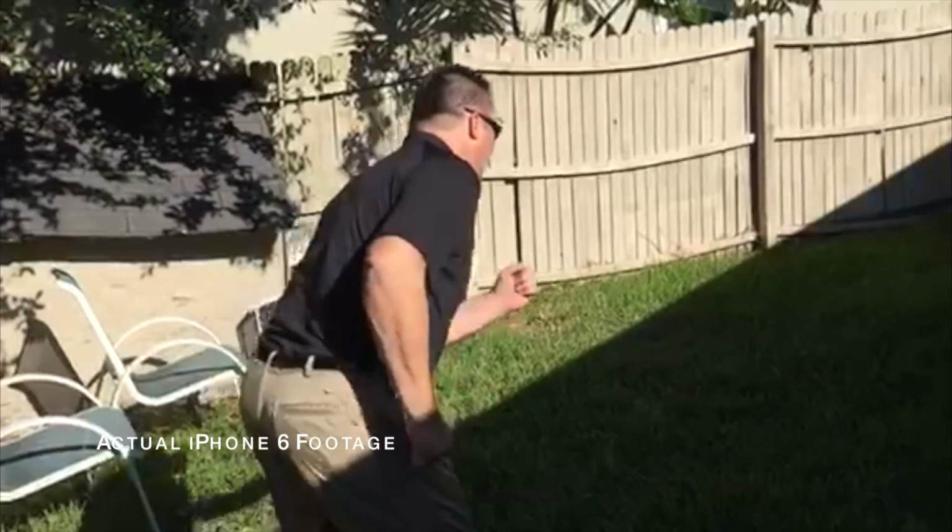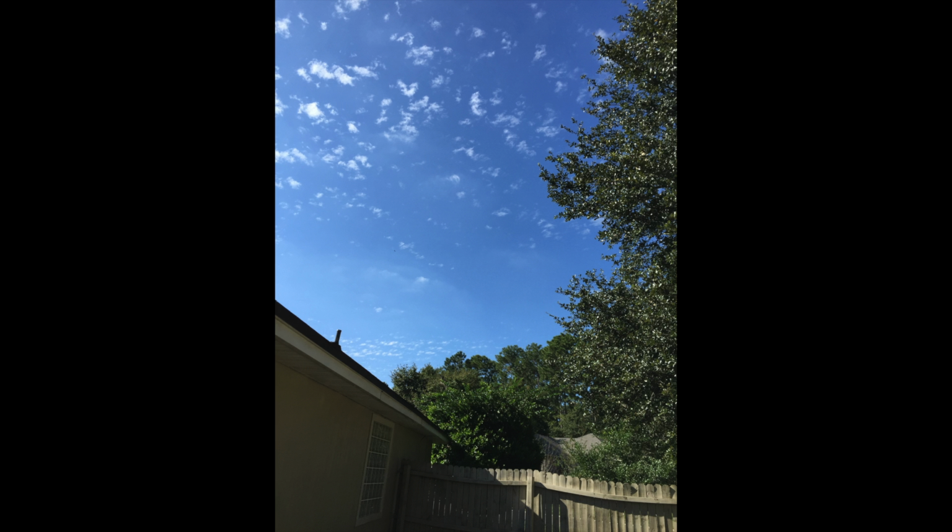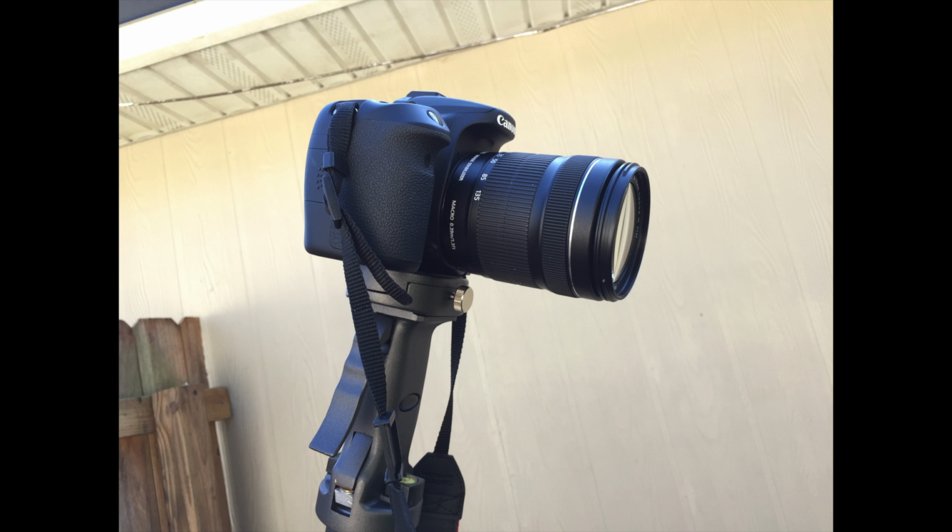The only two cons I could come up with for the iPhone 6 camera is that optical image stabilization is only available on the 6 Plus, and I would have really liked to have that on my 6. And I would have also liked to see an overall greater improvement on the rear-facing camera.